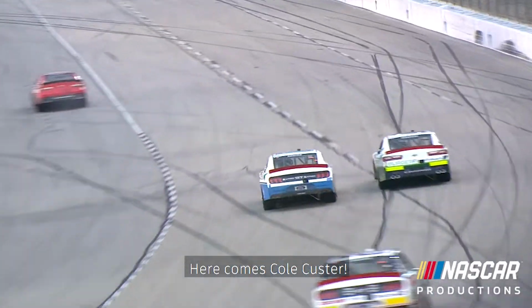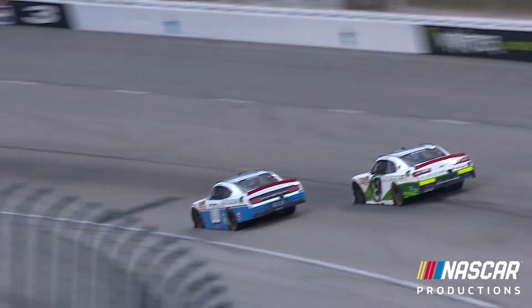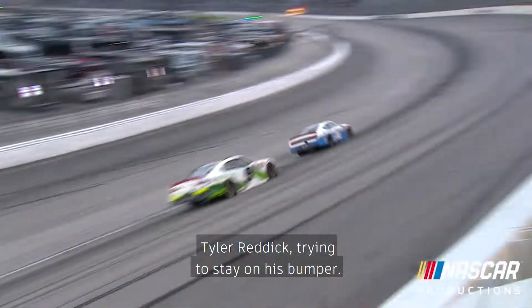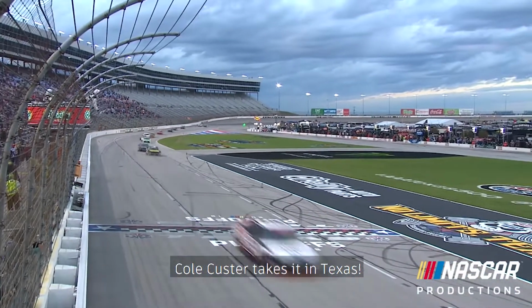Down the backstretch they go. Here comes Cole Custer. They hit! Contact made! Tyler Reddick trying to stay on his bumper. Cole Custer trying to pull away. Cole Custer takes it in Texas.